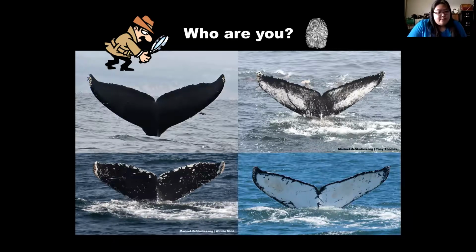And this is how we do it. Researchers will take pictures of the underside of the flukes of a humpback whale, or the tails of the humpback whales, and they'll put it in a database and keep track of who's who. This is how they can tell where the whale has been, where the whales migrate. And these flukes can be anywhere from all black to all white and everything in between. As they age, they accumulate more scarring on their tails, and their patterns might change a little, but it remains pretty much the same throughout their lifetime.